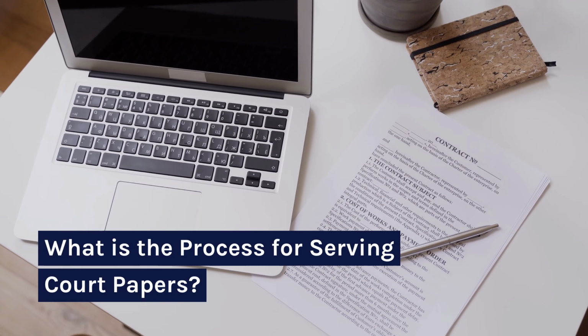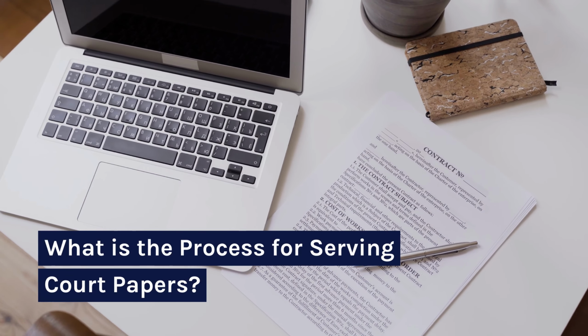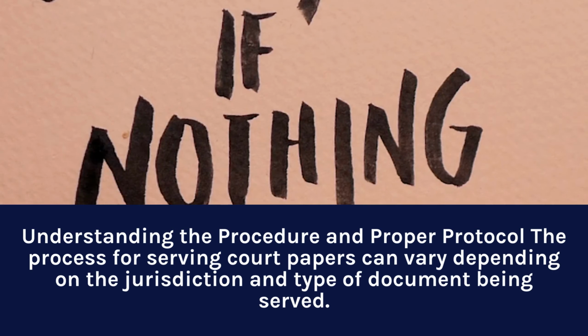What is the process for serving court papers? Understanding the procedure and proper protocol. The process for serving court papers can vary depending on the jurisdiction and type of document being served.